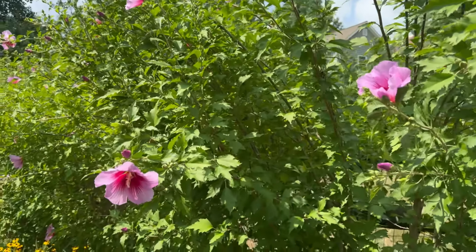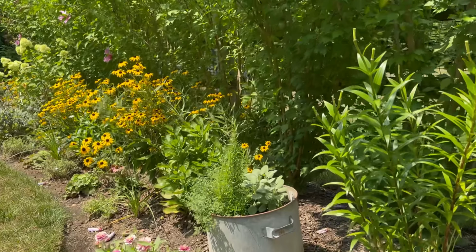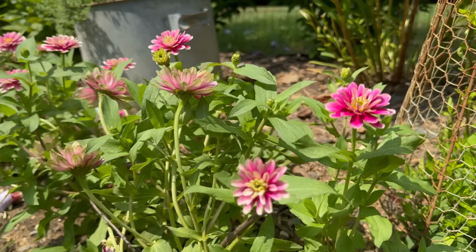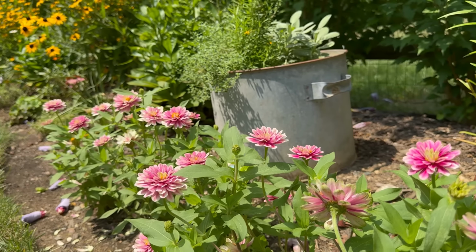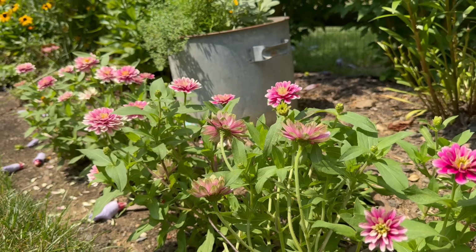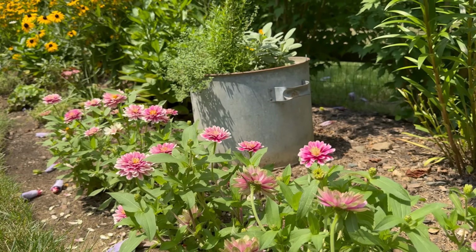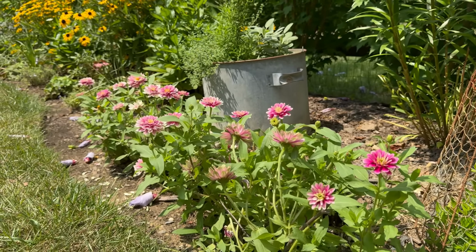Coming around and down from my purple pillars, another favorite of mine is looking beautiful. These are Raspberry Ripple zinnias that I grew from seed. These were such a center last year in my garden. Super beautiful, and one of the best things is the rabbits tend to leave it alone. So all the Profusion series of zinnias, the rabbits tend to leave alone for some reason. They are drought tolerant. They don't need a lot of water. They're virtually fuss free. Just a great, great zinnia to have in your garden.